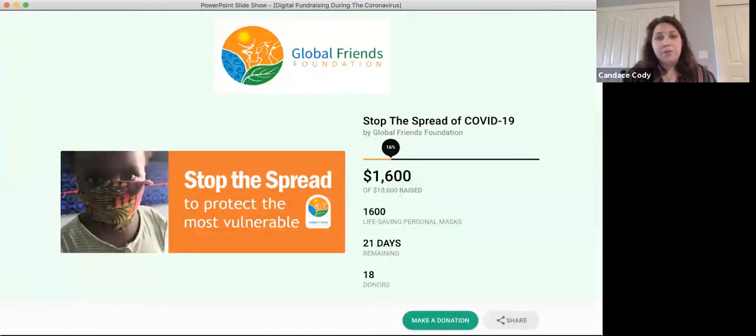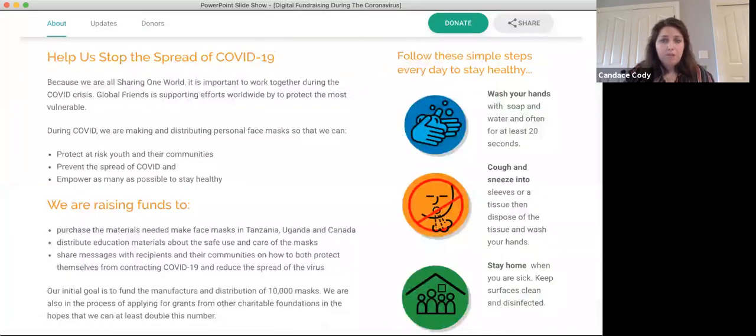Another example is the Global Friends Foundation. They've had to really quickly ramp up production of masks to serve the vulnerable children in their communities as well. What I like about their appeal is that they're pretty specific about what this new program entails, what the exact costs are, and how many masks they're going to be distributing within the networks they're currently working in.